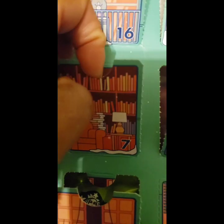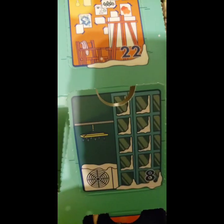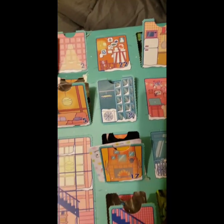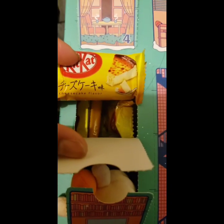7. What better way to enjoy chocolate than reading books? Manga. 8. Relaxing with her nice face mask. 9. An awesome curry. 10. Happy noodle. 11. Marshmallows. 12. Cheesecake Kit Kats.